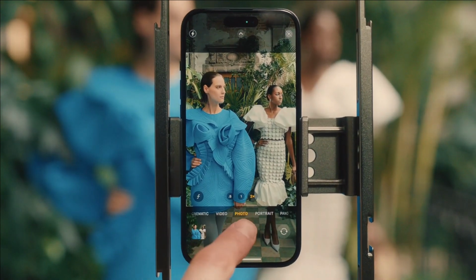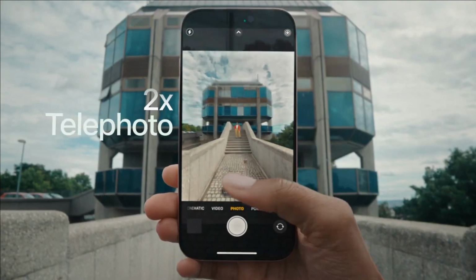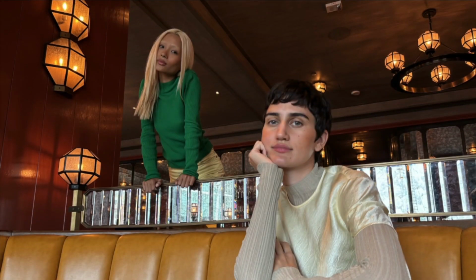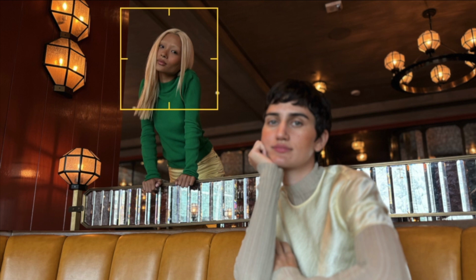One of the major upgrades is a powerful camera with super high resolution. The advanced camera system on iPhone 15 is a 48 megapixel main camera that shoots sharp photos and videos while capturing fine details, with a quad pixel sensor and 100% focus pixels for fast autofocus.